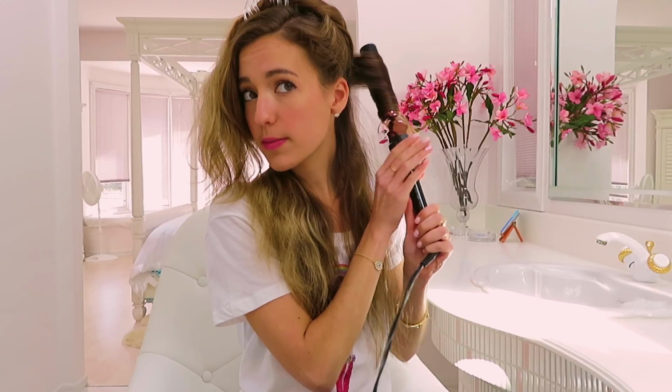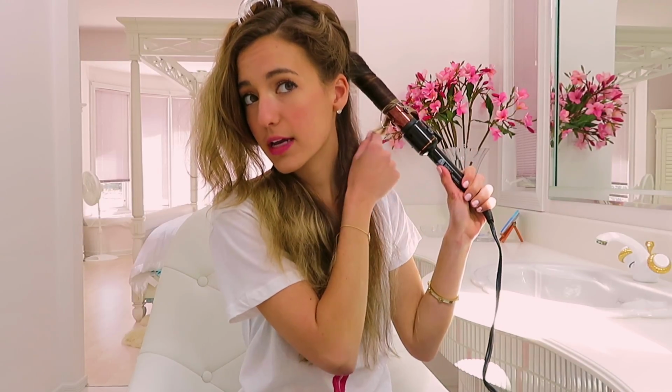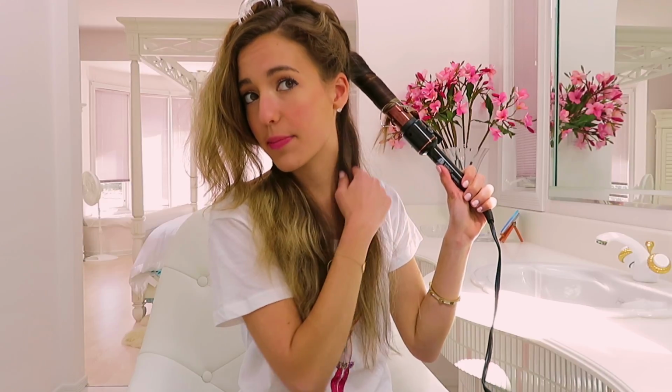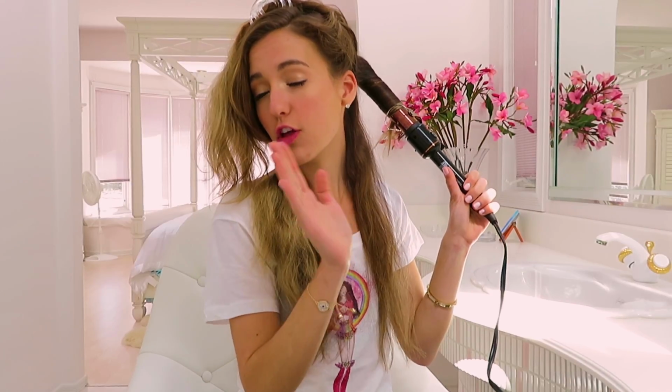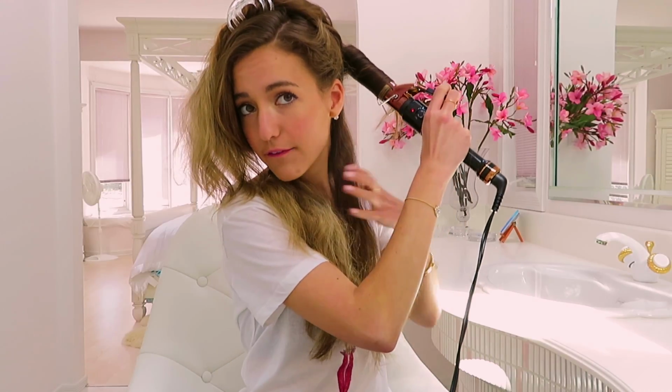And you also want to make sure to leave the ends out. So I'm not going to go any further. I'm going to make sure that these are underneath the clamp. You want the ends out because this is also what's going to give you a beachy, wavy look instead of a traditional banana curl. Hold that for a few seconds and then just release.